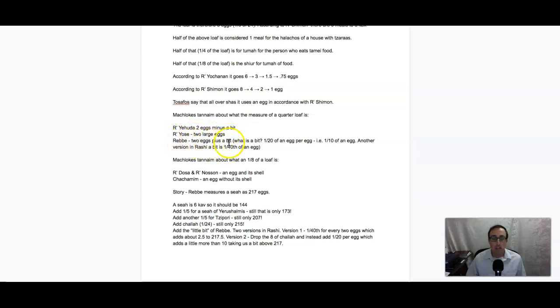Rabbi said 2 eggs plus a bit. Now, what is a bit? So we're going to have 2 opinions on that. What we read in the Gemara, Rashi's one version is 1/20th of every egg, 1/20th of each egg in the mixture. So it would actually come out to be 1/10 of an egg because you're adding for every egg that's in there. There's 2 eggs. So for every egg that's in there, you're adding 1/20th. So it's going to come out to 2/20ths of an egg, a total add-on of 2/20ths of an egg, which is 1/10 of an egg.